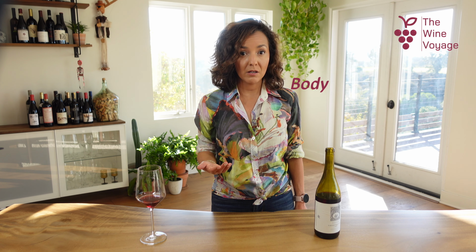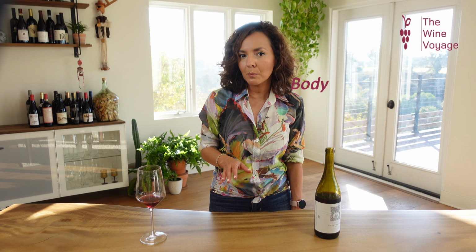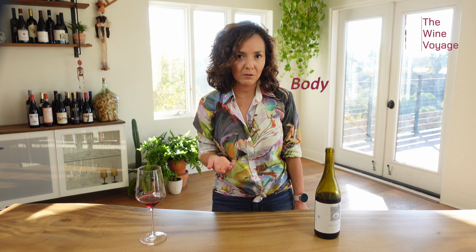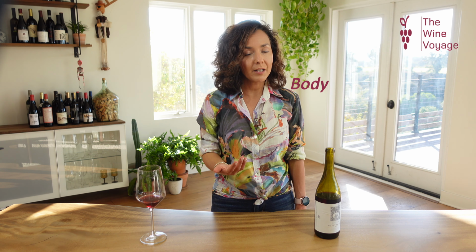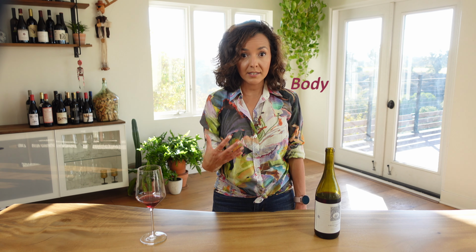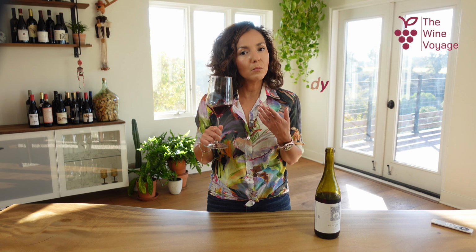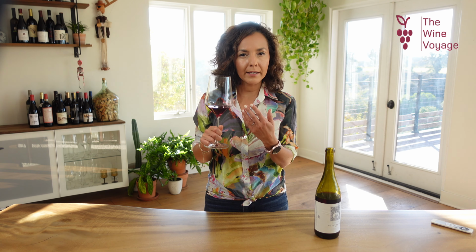Let's compare it to milk. Think of a full body wine as whole milk, and a medium body wine like 2% milk. They both have body, but of course it's different. One has more viscosity, one is fuller and bigger, and the other one is lighter. This Pinot Noir has a light body, and most Pinot Noirs have a light to medium body.